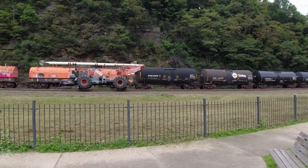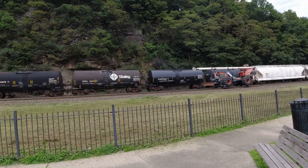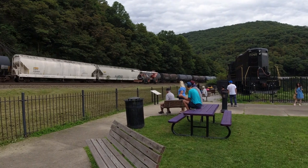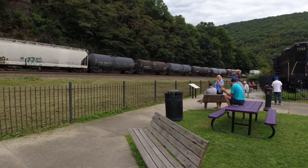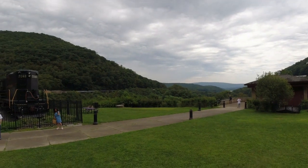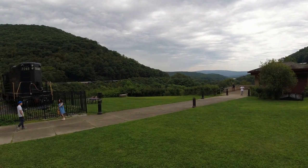Oh gee, where did that come from? Looks like they're doing some maintenance on the inbound track, the inside tracks here. That's the extreme downhill end.